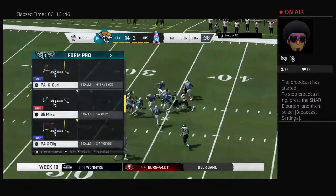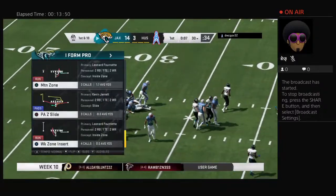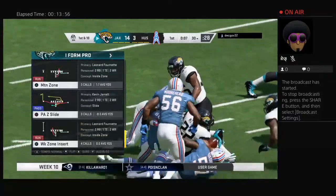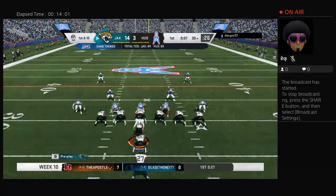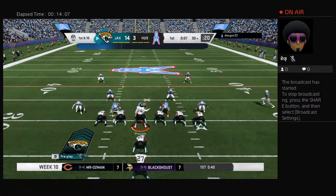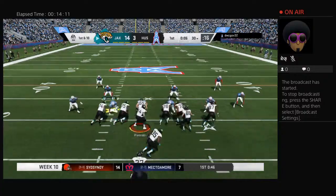At their own 30-yard line. Jaguars come to the line to start their next drive. And they were able to punch it in the end zone last time. They'll be looking to do that again here. For the defense, obviously, they'll be looking to stop them from punching it back in the end zone.